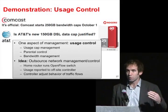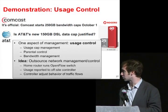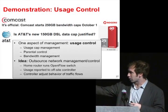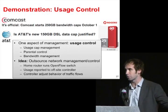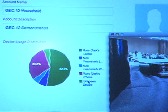And with the interface I showed you before, that's actually very difficult, and in fact not possible, because those types of knobs are not shown. What I'm going to show you here, and basically what's shown on the other screen, is exactly this demo. Essentially what we have is a BISmark router sitting right here, running OpenFlow. It's being controlled from a Resonance controller that's sitting at Georgia Tech.